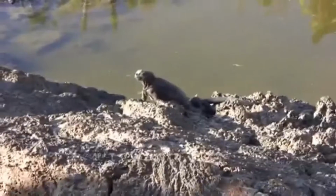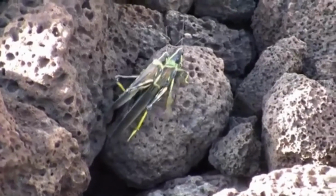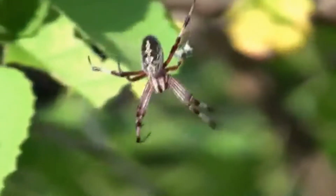The red crabs. This is a marine iguana. Nice vivid colors. There are two of them mating. That's the spider.